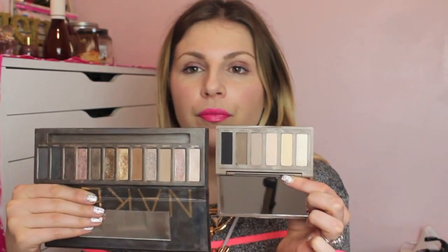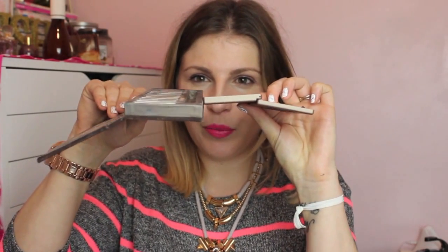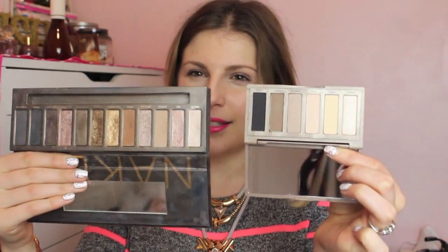I've actually got 2 answers for most of these questions, and the second is the Naked Basics, because if you consider this has 6 shadows in it and it's this small. Let me just check. Yes, this definitely does have 12. I thought I was going to make a fool of myself, but the Naked 1, 2 and 3 have 12 shadows in them. But if you consider how much bigger the packaging is, it seems a little bit crazy.